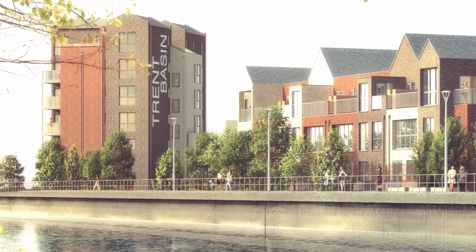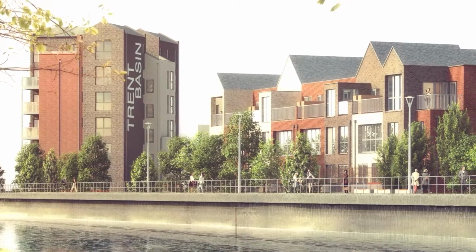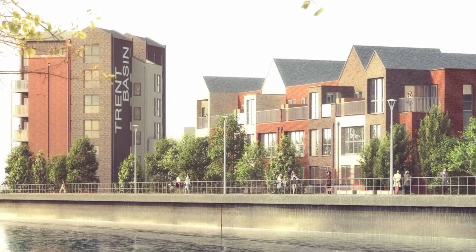Demonstrating cutting-edge decarbonisation technologies, the Local Community Energy Project and Trent Basin Housing Development are leading by example for a greener, brighter future.